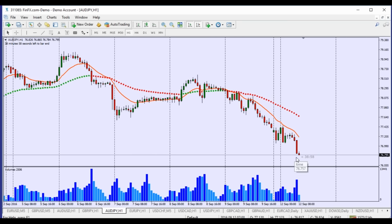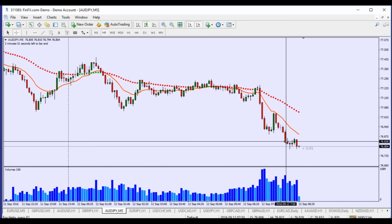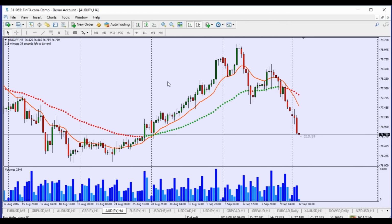What is volume telling us? Well, we had a spike here at the lower prices. Is that demand coming in? Not so much. It's a lot of selling is what it is. So I would not look to go against this move. Likely to continue down. What is it running into?